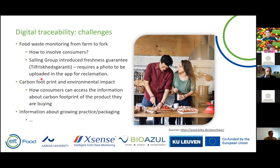And then there's another thing, which is related to the information that a consumer is provided. If you remember those labels that I've shown, that's all the information the consumer knows. They do not know how those apples were grown, like coming from Chile, how did they arrive in Denmark? What were they treated with? What about the packaging? So this information is lacking. And again, with digital solutions, it's possible to bring this information to the consumer.